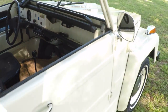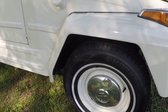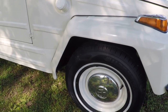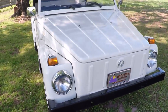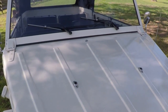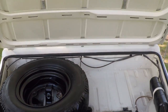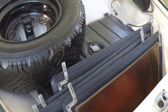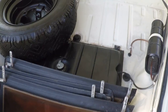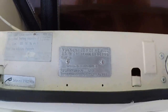If you're looking for a cool, unique car, this is definitely it. It's got brand new radial tires. Got quite a bit of storage here. Got the drop-in windows. You can put up all the windows and make it somewhat waterproof. Nice and clean. What a car.